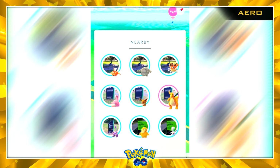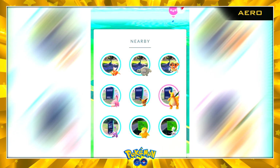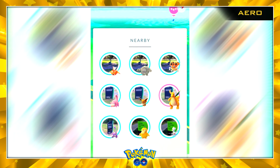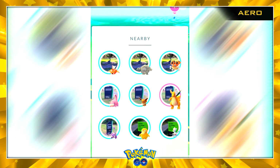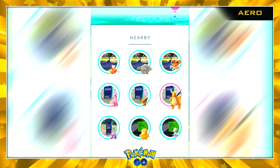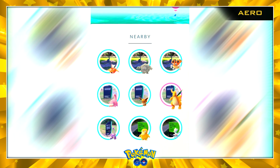Because Arrow ran into a Graveler, a Dragonite, and a Togetic. Now, Togetic has a 1% catch rate. That means for every ball you throw, you have a 1% chance of catching it. For a Dragonite, you have 8%. Those odds aren't good. Arrow probably didn't catch either of them, but still, that's pretty cool.